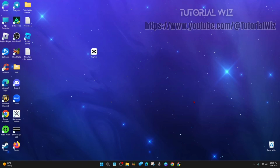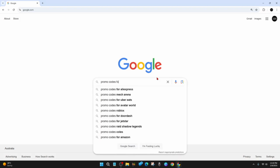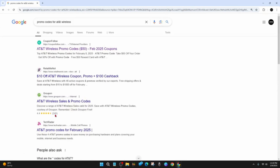Okay, so what we want to do is open up a web browser, head on over to Google, and in the Google search bar, type in promo codes for AT&T Wireless, and then hit enter. And then from here, we're going to have different websites offering different promo codes. So we've got couponfollow.com, RetailMeNot, $10 off, Groupon, TechRadar, Groupon.com. So you can check out any one of these large third-party sites to get promo codes.